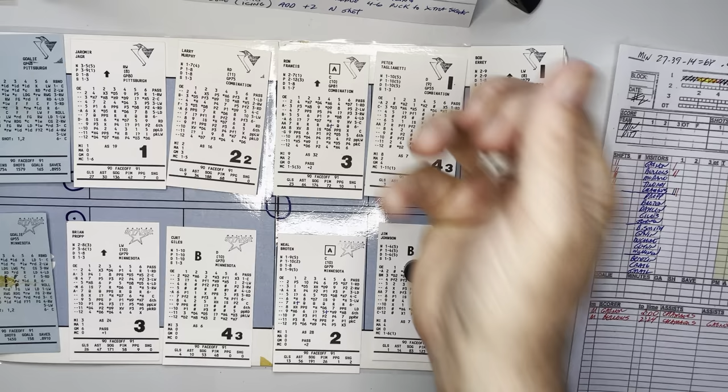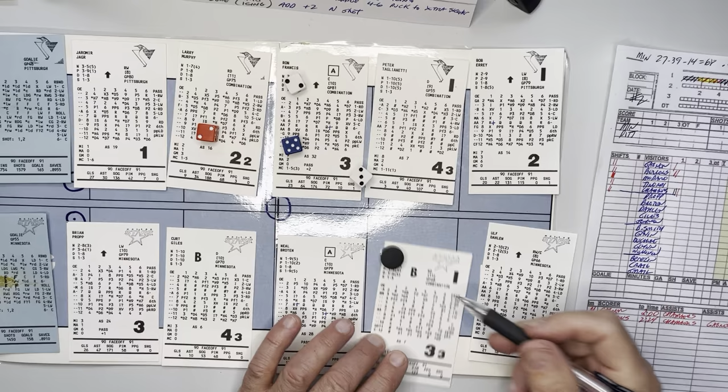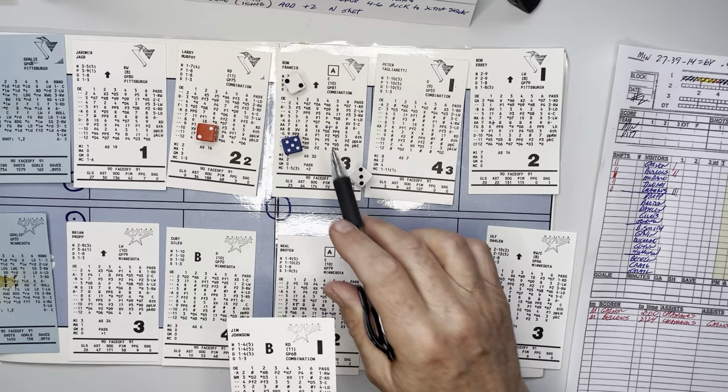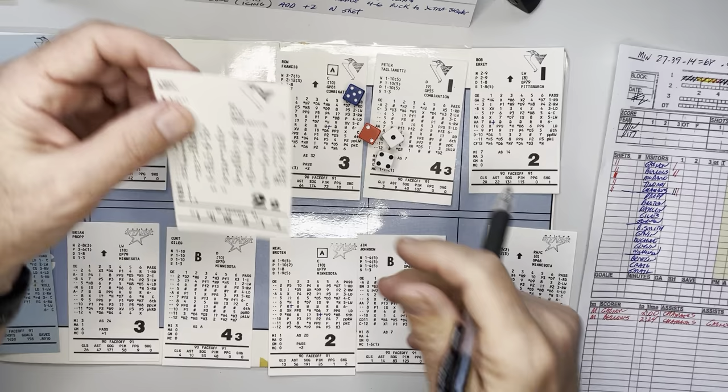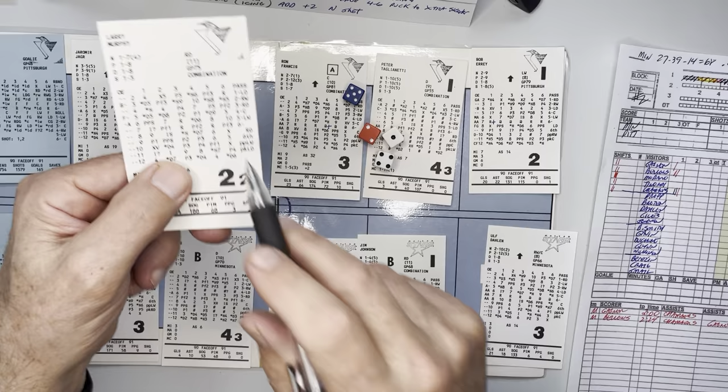A 5-5. Check off the time sequence. 5-5 for Jim Johnson would be a 6. So we have a 6-7-8. Defense is going to take the puck away. A red die is a 2. So it was going to go to the right D on the other team, and Larry Murphy brings it back for Pittsburgh. We got a 5-5. 5-5 for Larry Murphy, D9. D is only a 7, so that's higher. Murphy's going to get a shot.